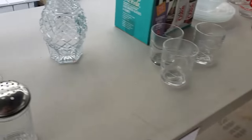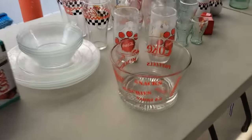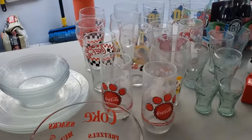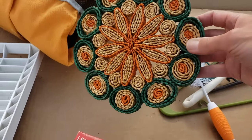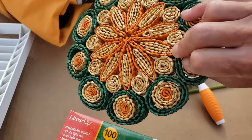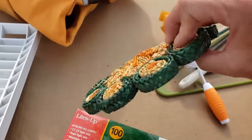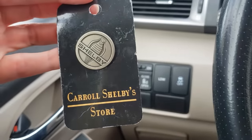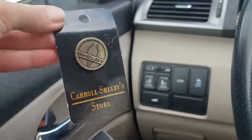Some Coca-Cola stuff. Ice bucket and some other collectibles, but the market's so flooded with Coke stuff, it doesn't do very well for me. One of the vintage wicker trivets. These sell quite well. Work best if you have several, but I have a few at home, so I'm gonna add this one to it. So it's actually so hot that my phone overheated and stopped working, but at that garage sale, I got the wicker trivet and this Carol Shelby Cobra pin.